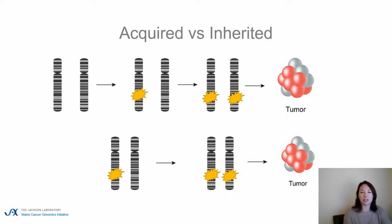In the case where cancer is acquired or caused by exposures, we start off with these 2 working copies of the protector genes, but one might be damaged in one of the cells of our body by an exposure. That cell will still be okay because the other copy will be protecting it. But then, if over time another exposure occurs and happens to damage the other protector copy in that same cell, that cell will be left unprotected and be able to grow into a tumor or a cancer.